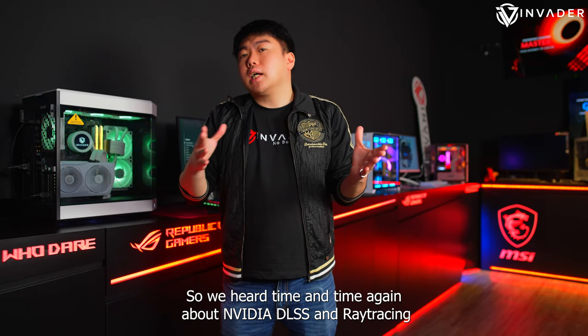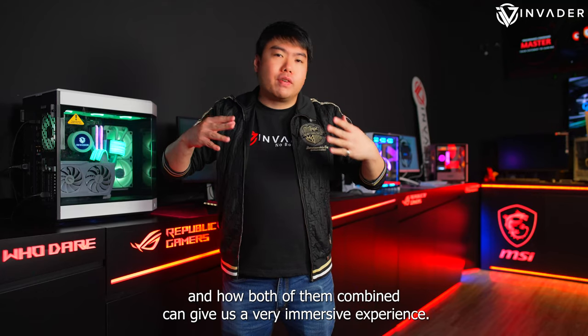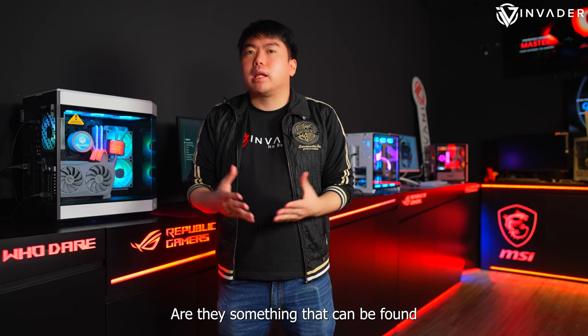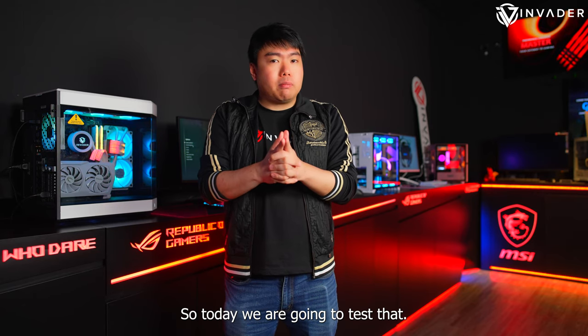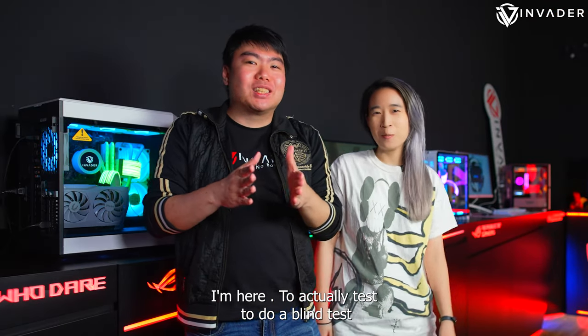So, we've heard time and time again about NVIDIA's DLSS and ray tracing and how both of them combined can give us a very immersive experience. But what is DLSS and ray tracing? Are they something that can be felt, can be seen, or something that's just a placebo? So today, we are gonna test that. And to test that, we have invited our good friend. I'm here. Well, to actually do a blind test on ray tracing and DLSS.